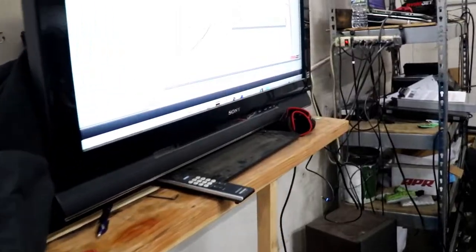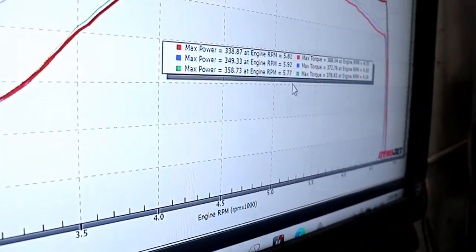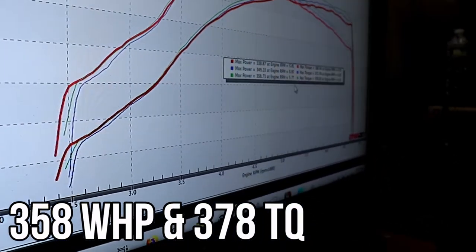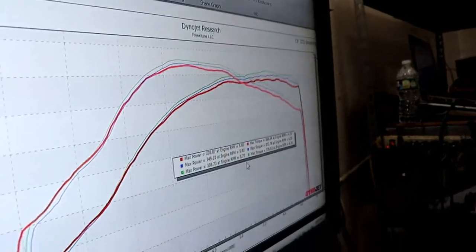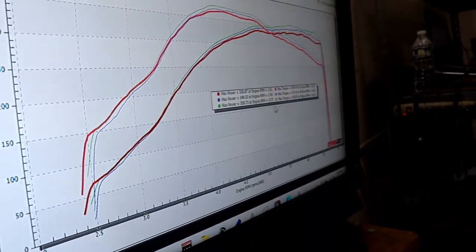That's a base. Yeah, dude. Oh yeah. Oh my god. It just went up another 10. Look at how smooth that curve is. This is amazing. All right, I'm gonna try not to die on the way home.